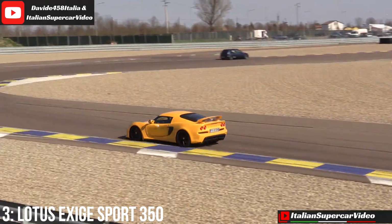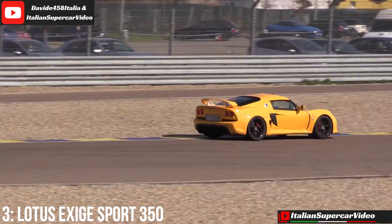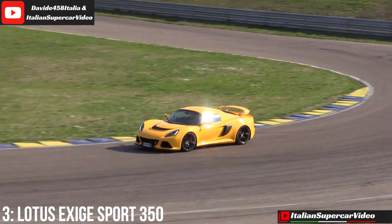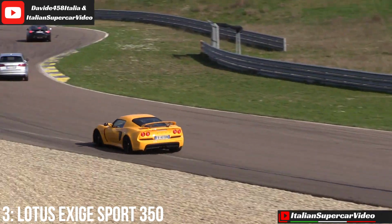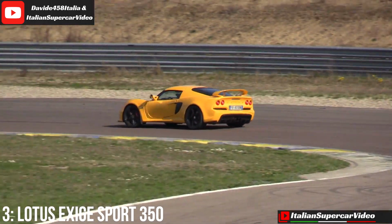On track, this formula leads to an insane driving experience, and you'll likely see one or two if you attend a track day, as this is what they were designed to do. Claims are made that it will run a 7-minute 50 lap around the ring, but I can't find anywhere to confirm this. Its predecessor, the S, ran a 7:53, so it's certainly not impossible.